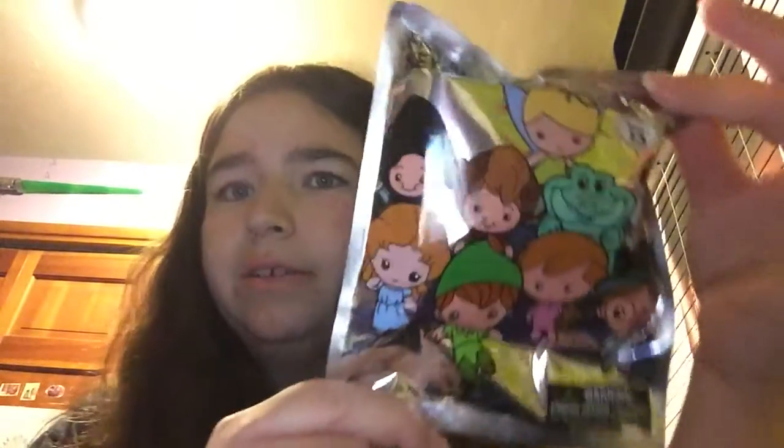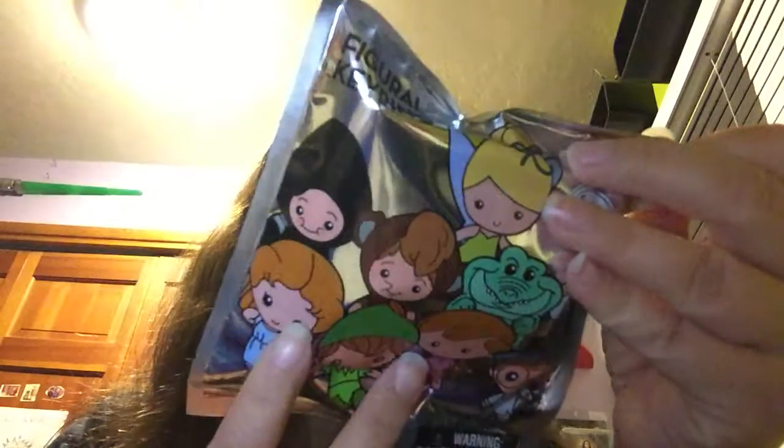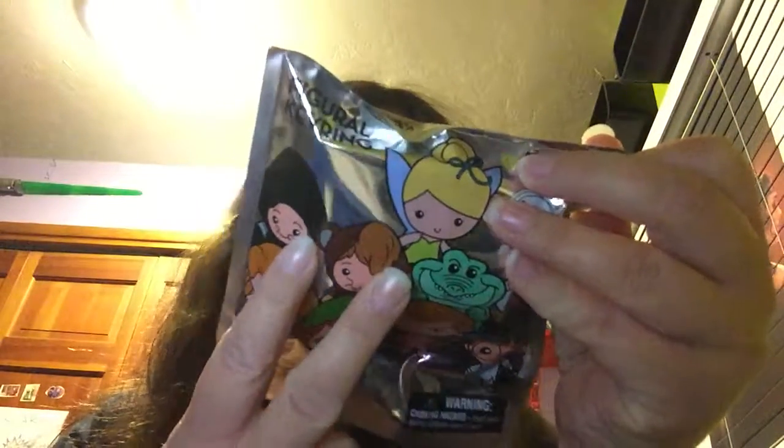These are Peter Pan figural keyrings. So you can get Peter, Tinkerbell, Wendy, John, Michael, Smee, Tick-Tock, which is the crocodile, 2 of the Lost Boys, their names are Toodles and Chubby, another, it looks like another Tinkerbell, and then Captain Hook. So I'm going to open it now before I do my review.